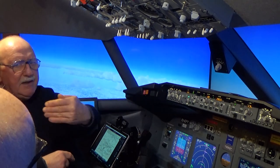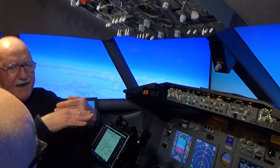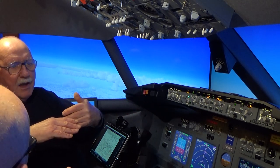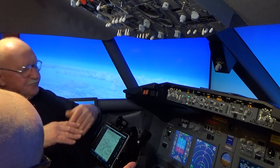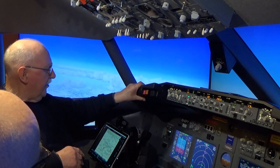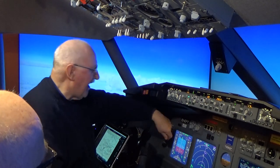So you've got the wind going in here, and we've got to fly through the air. Would that slow it down? It would, yeah. Why is it faster then? It's not faster. It's actually, we are 30 miles slow because the headwind is 35 miles an hour.